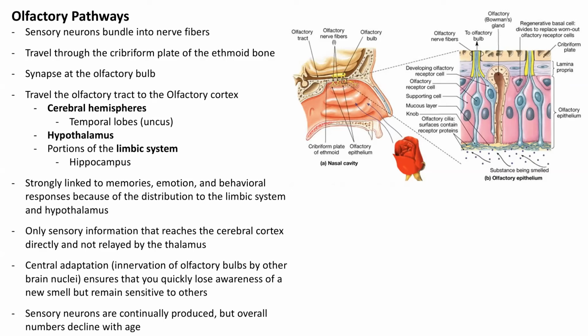So when you get hormone release or activation to stimulate your heart rate and things like that, the hypothalamus is involved in that. So you have this physiological response along with the memories and behavioral emotional response associated with olfactory. So a lot of people can smell a certain thing and instantly be taken back to a specific memory because it is very linked with memory and hippocampus.